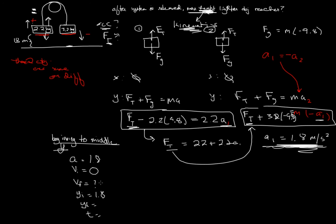So if we're only going to this point up here, then what's our y final? Sorry, y final is 3.6, right? 3.6, because if we're falling 1.8 meters here, that means we're going to go up 1.8, and if we're going up 1.8, 1.8 plus 1.8 gets you 3.6. And your time is unknown. So what are we trying to solve for?